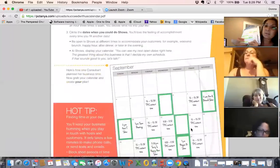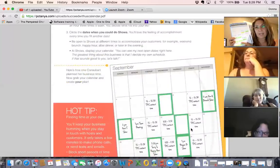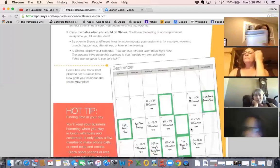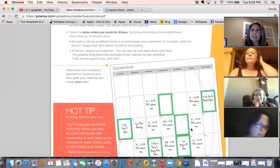You can use these little sticky tabs on here, and you can move them around, you see. So you just put those on the dates that you want to work. And what's nice is if people have to change their date, they don't mess up your whole calendar. I love these little stickies. Or you can just highlight like we've done here so you know your next available show dates.